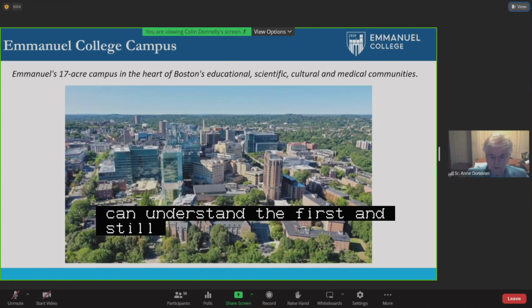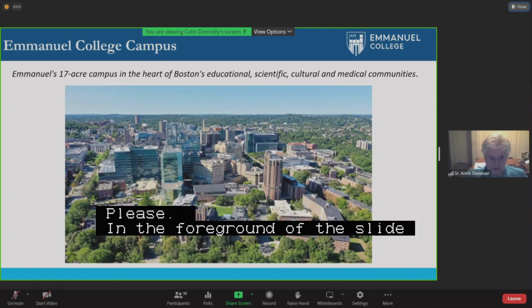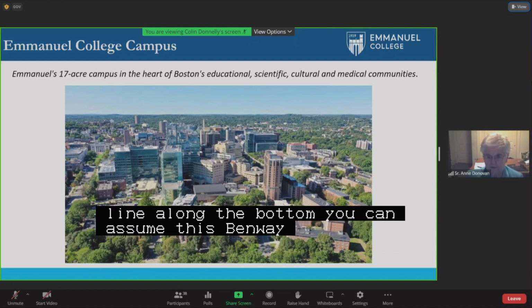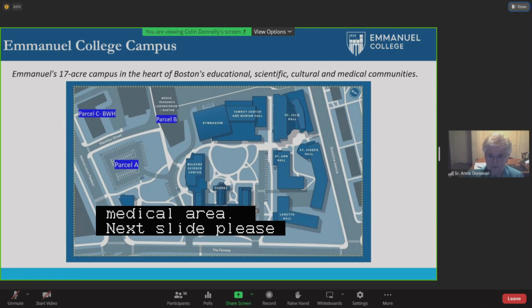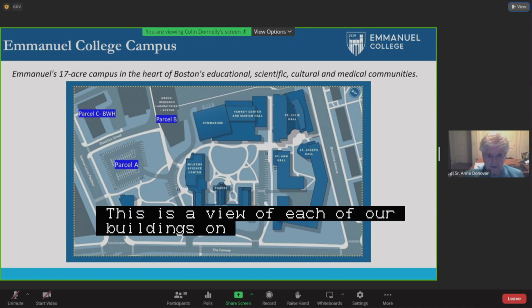Next slide, please. In the foreground of this slide is Emmanuel's campus. The blue line along the bottom you can assume is the Fenway, and you can see we're set in the heart of the Longwood Medical area. Next slide, please. This is a view of each of our buildings. On the left, this is where it's important for us. It's the last bit that we have that we can develop.